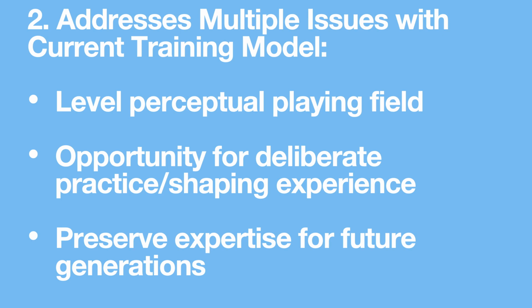Then the final issue that it partially addresses is this idea of preserving surgical expertise. And this has struck me pretty hard when I matched here for a transplant fellowship and then had Dr.